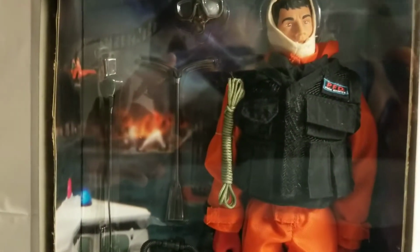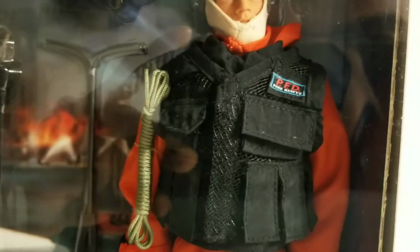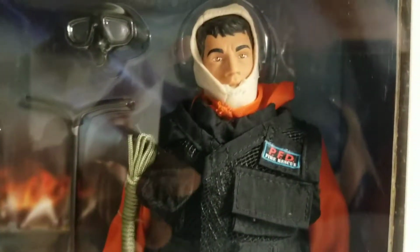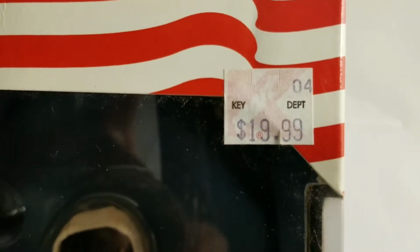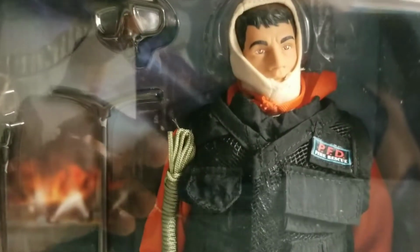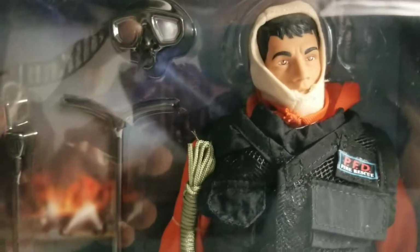I picked this G.I. Joe up not from Walmart, not from Toys R Us, not from Target, not from any of those places, KB Toys. I picked this guy up from Kmart for $19.99. Let's bring this guy a little closer. This guy was not on the radar. I was not tracking this Joe. And it always seems to work like that. The cool Joes seem to go unnoticed.